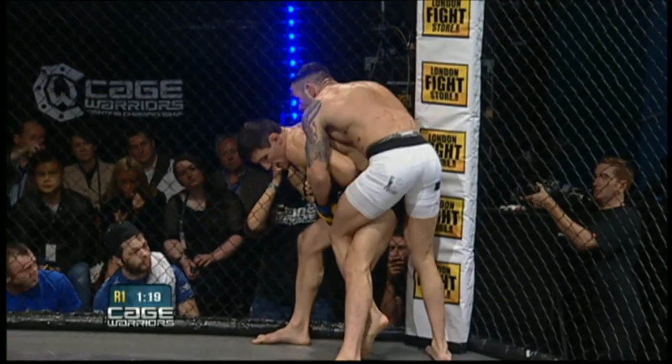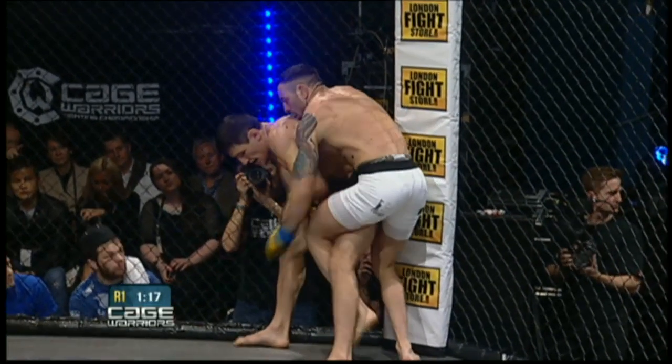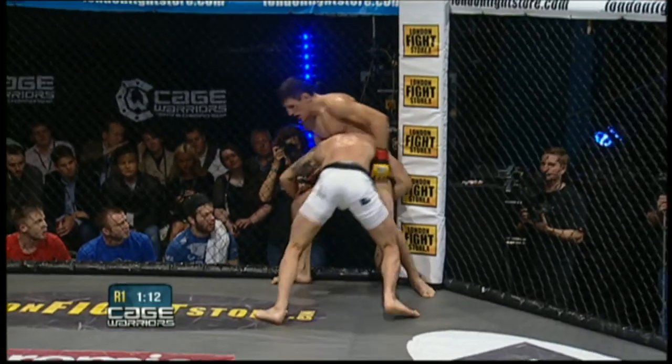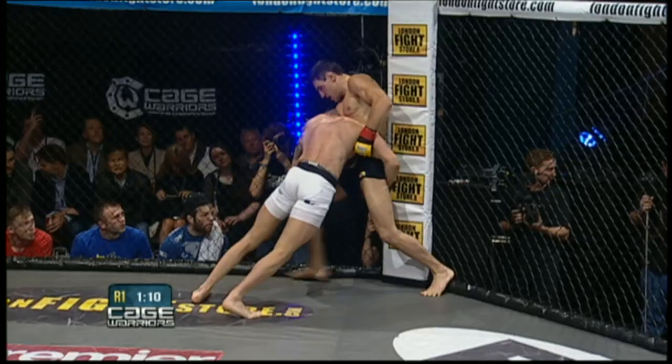You're impressed with the wall work here, Jens? Yeah, I mean, he's doing a good job. And then it's just that stalemate. This is one of those situations. This is, again, the ref's going to have to help them out. You know what I mean?